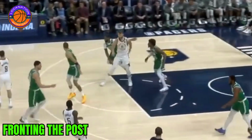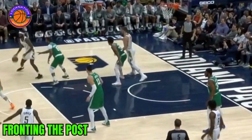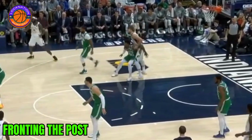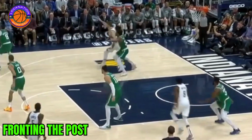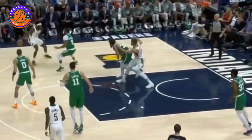Before we end off the video, I have a few bonus tips, and it's learning how to front the post. Fronting the post is basically denying your opponent the ball by standing in front of him and moving him out of position with your butt and hips. This is crucial, because if you're a small guard and you find yourself matched up against a big guy who has deep positioning in the post, then you want to do everything in your power to prevent the entry pass.